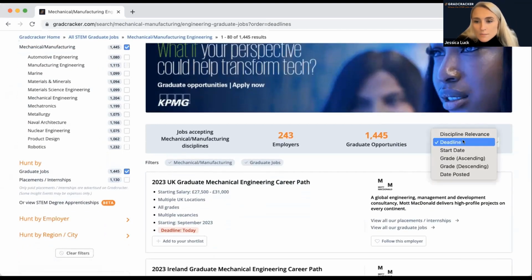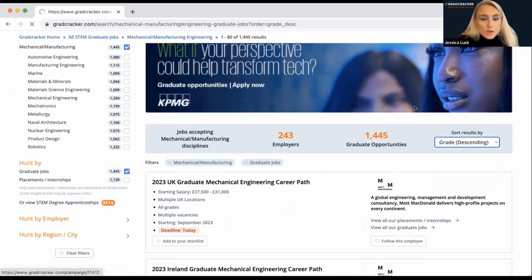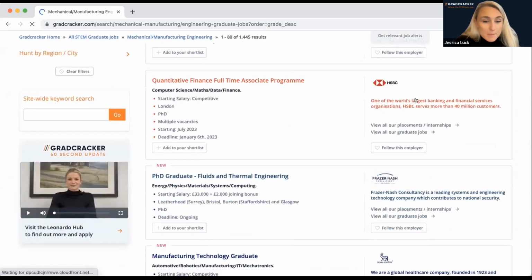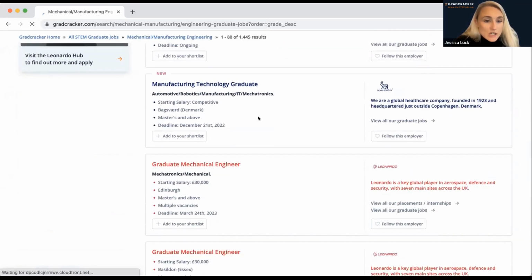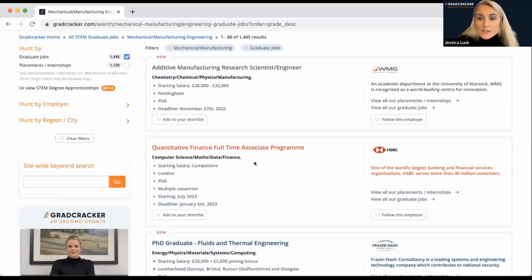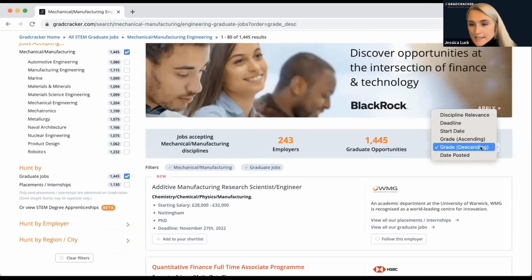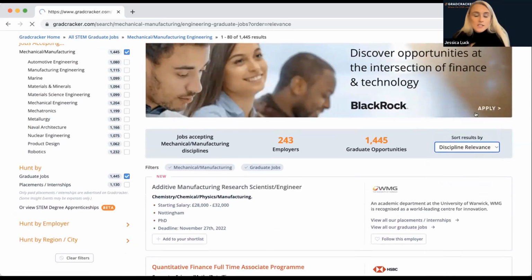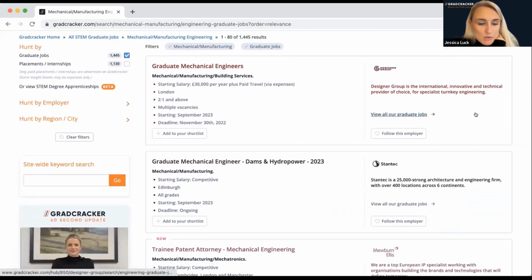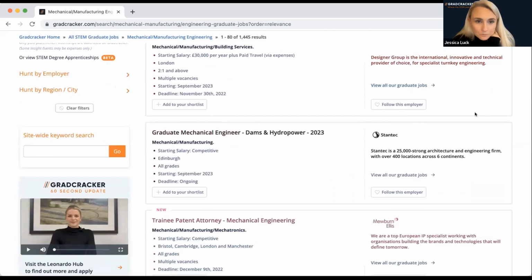Also, you can order by grade ascending and descending. I know there's a couple of students on the call today that are maybe studying a master's qualification or maybe a PhD or whatever. Just to let you know, you can order your results by that as well. So you can come across employers that specify a certain qualification and things like that, that might be more relevant to yourself. Okay, so we'll keep it discipline relevance for now, because that is how it will be by default. And we'll start to have a look through some opportunities some of you can be applying to.